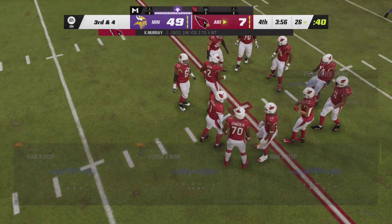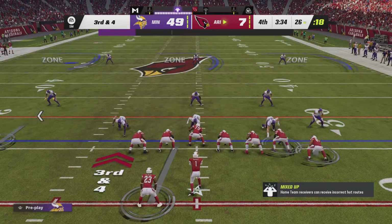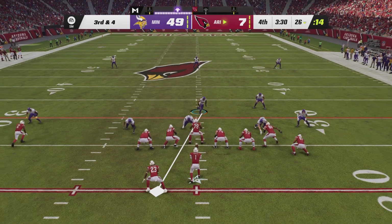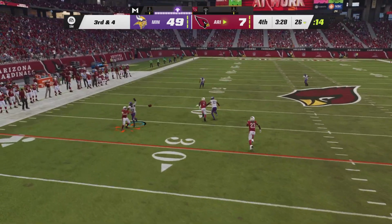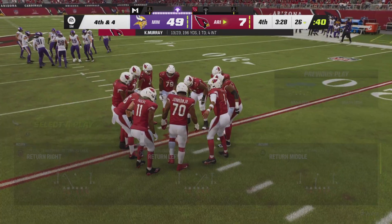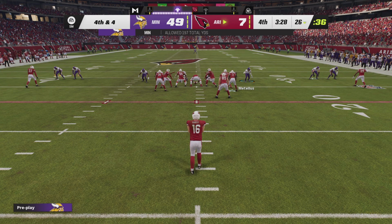And he'll go down at the 26, following a gain of 6. The Cardinals on 3rd down. They've converted 3 out of 5 thus far. This is 3rd and 4. A throw there, but that's going to wind up incomplete. Here's Matt Hawk now, as he's on to punt for Arizona.